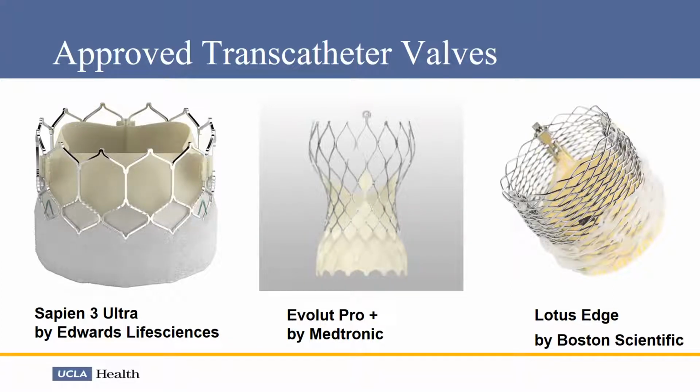There's this Evolute Pro valve, which is a self-expanding valve, the outside is a nitinol frame, inside is the pig tissue, made by Medtronic. And then there's the Lotus Edge valve, which was marketed by Boston Scientific. This is actually a pretty great valve too. But it had very high pacemaker rates, and it was really the third valve coming onto the market, but they really didn't get much market share, so to speak. So they thought they're not going to be successful with this valve, and they ended the production of this thing. So that is out of commission.